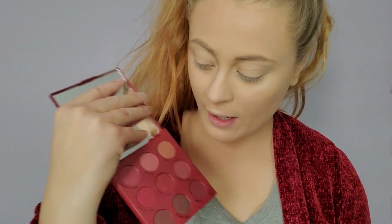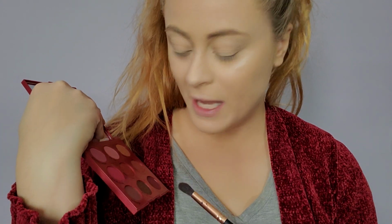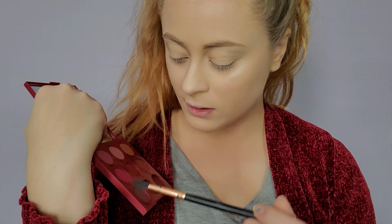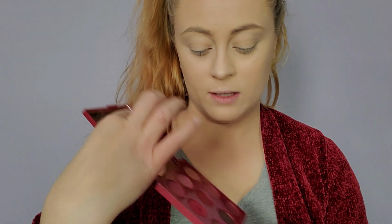What color do we want? I'm going to start with this one right here, that very rich dark pinky tone called Mull It Over. I'm going to put that on my fluffy blender brush. There's some fallout in the pan, but not bad. Let's tap that in.